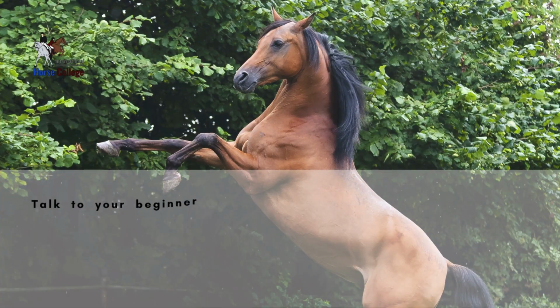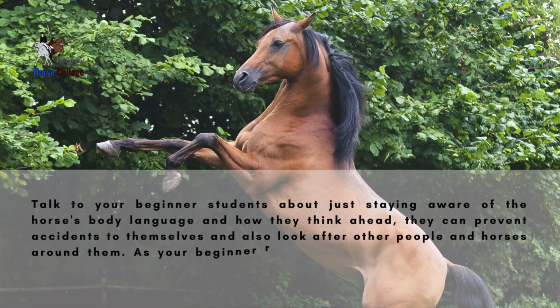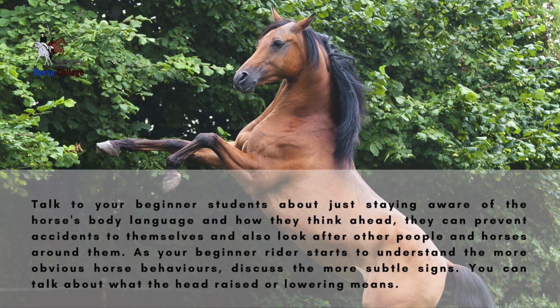You can also talk to your beginner students about just staying aware of the horse's body language and how, if they think ahead, they can prevent accidents to themselves and also look after other people and the horses around them. As your beginner rider starts to understand the more obvious horse behaviours, discuss the more subtle signs.